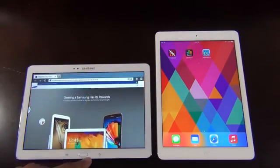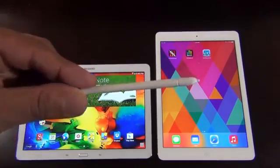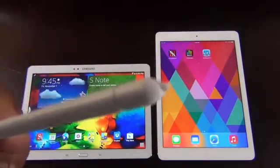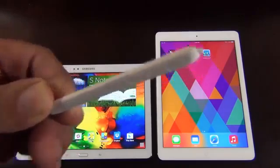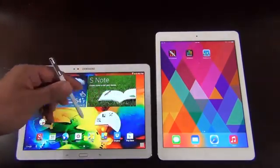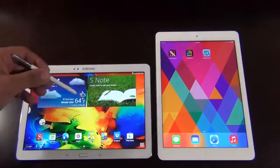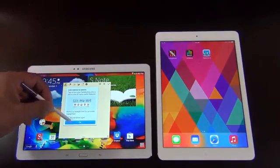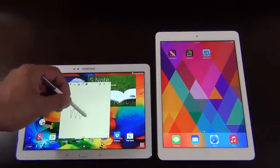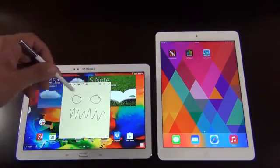And finally, I'm going to take a look at some miscellaneous features. Now, the Note 10.1 does come with a very exclusive S Pen, which is a highly precise stylus capable of producing very accurate typing, sketching, and drawing, which is something entirely lacking on the iPad. Even if you buy a stylus for the iPad, it doesn't come anywhere near the capabilities of the S Pen. Just remember that the Note 10.1 is designed from the get-go for finger and stylus use.